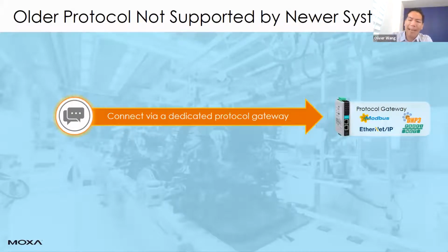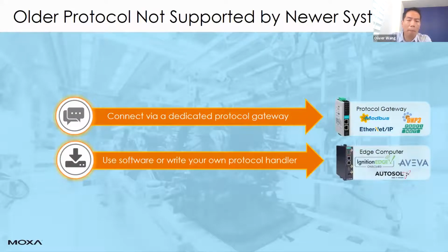Now, you might not find a dedicated protocol gateway for your desired conversion. In this scenario, we see a lot of users turn to compact edge computers running third-party software like Ignition Edge, Aveva, and AutoSolve, to name a few. This hardware plus software combination is powerful because it supports hundreds of protocols and provides additional data logging and IoT functionality on the same device.